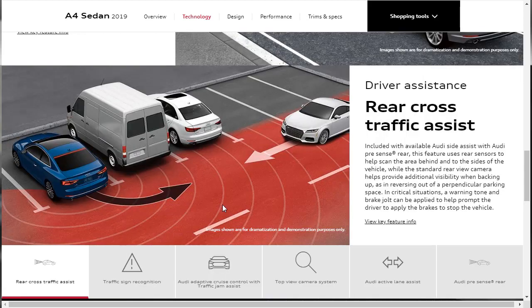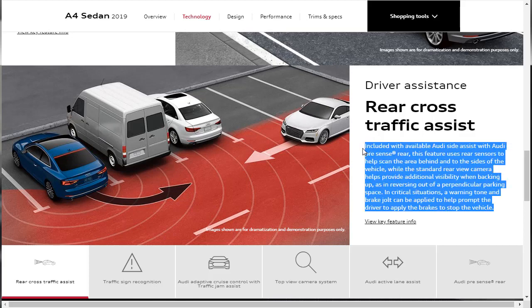Here's some other safety features. There's the driver assist. And you know what? I'm not going to necessarily read through all of these, because, you know, these are pretty standard features these days. If you want to make sure you slow down and read each one of these little paragraphs, just pause the video. I will wait for you.